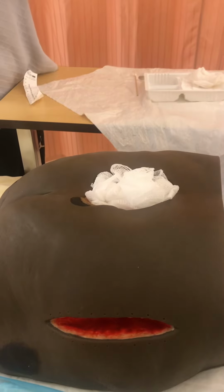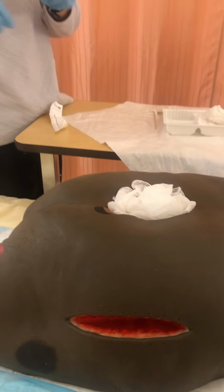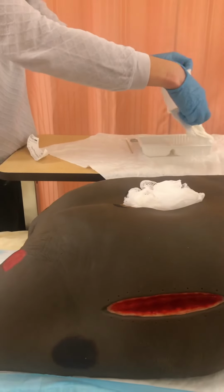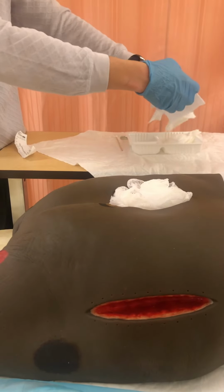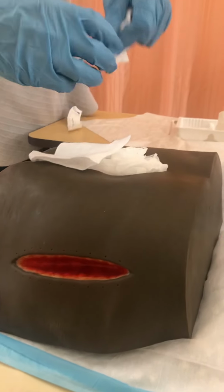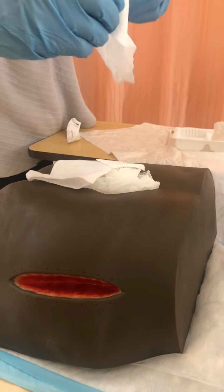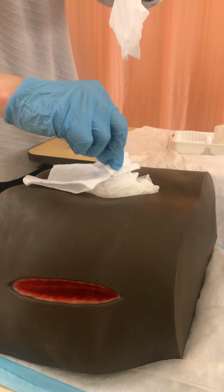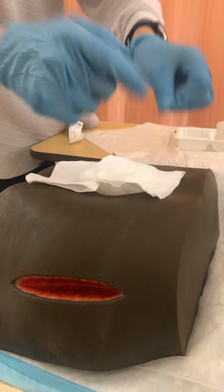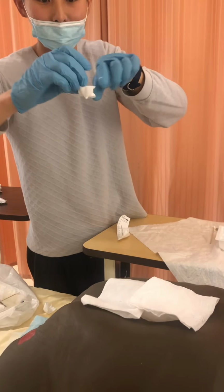Then I'll discard of this, and I'll attach my 2 sterile 4x4s. I do one swipe just to dry it, and then on this side, using sterile no touch technique. As I'm cleaning, I'm assessing the wound. My hands were still sterile because I touched the top of this.